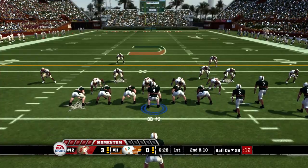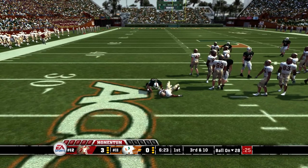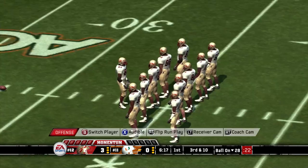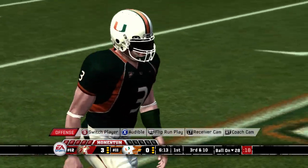Second down. Number 30, the lone back on the ground with the tailback. And he's taken down at the 28-yard line. Couldn't get anything out of that. So that'll make it third down. It's third down and 10. Ball on the 28-yard line.